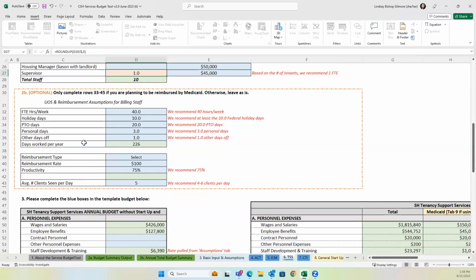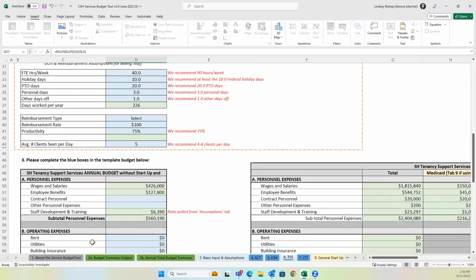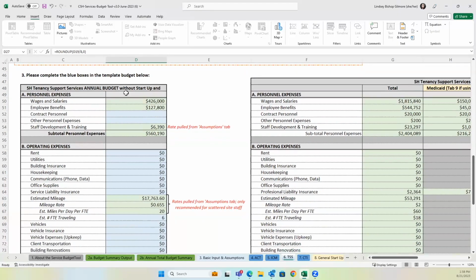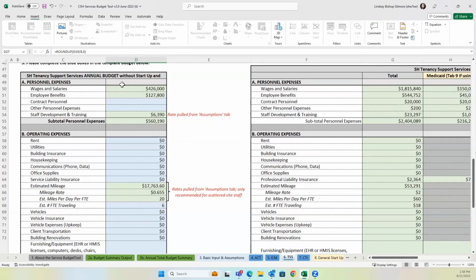So based on everything that you complete above, it creates a 1-year budget below, so the start of a budget. It takes your salaries, your benefits, and then it develops the staff training development budget that's based on 1.5% of the wages and salary. And so this is the personnel expenses that is included here.